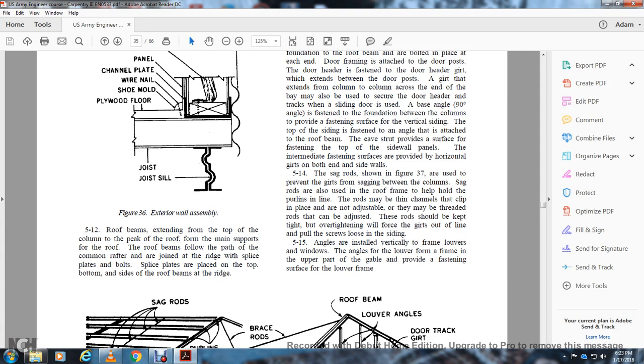5-15 angle to the inside of the vertical and frame louvers and windows for the angles over from the frame of the upper part of the gable to provide a fastener surface for the lower frame.